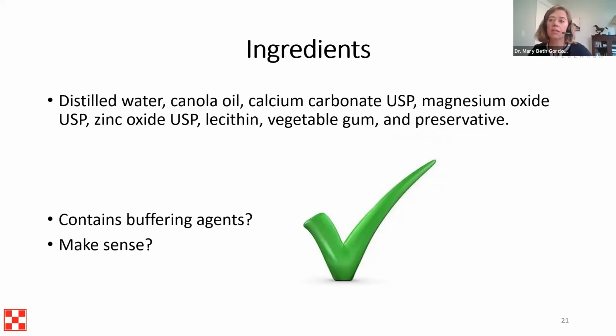All right, let's look at the ingredients of this one. It had distilled water, canola oil, calcium carbonate, magnesium oxide, zinc oxide, lecithin, vegetable gum, and a preservative. So does it contain buffering agents, the agents for what it is intended for? For me, yes, it does. Did this ingredient list make sense? Absolutely. Calcium carbonate and magnesium oxide are good buffers. They will work in horses. Maybe not the very best you could choose, but it has ingredients that make sense for its intention of use. And it's not a list of a million different ingredients, everything but the kitchen sink.